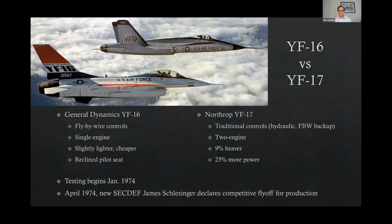And there's testing again. Again, they're supposed to be technology demonstrators, but halfway through this process of flight testing, the new Secretary of Defense comes in and says, hey, it's no longer a technology demonstrator. We're going to buy one of these airplanes in large numbers. And now, you didn't plan for this, but it's now a competitive fly-off. And that really changes how the test program is working, and it moves things along.